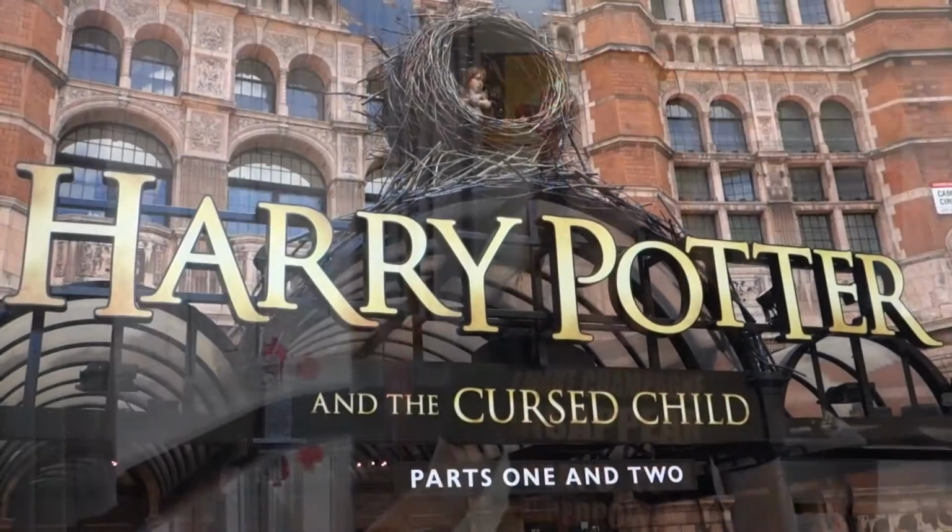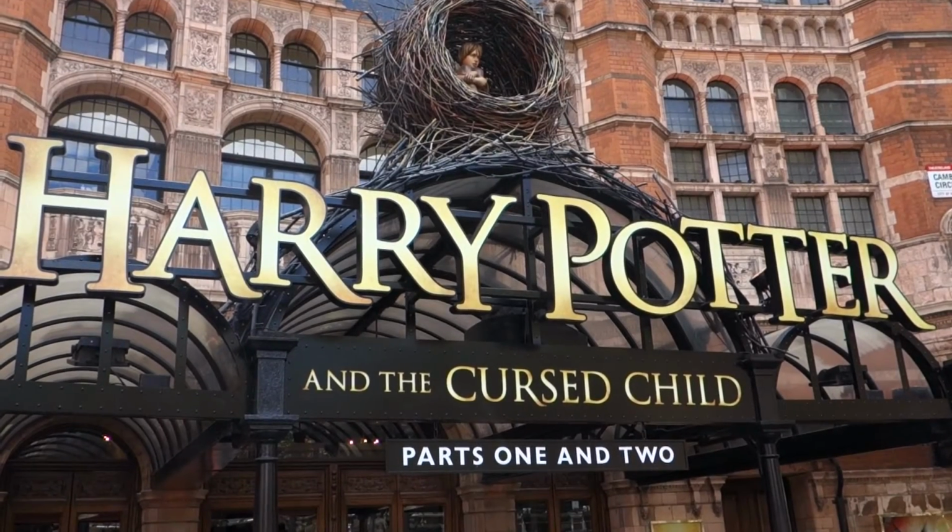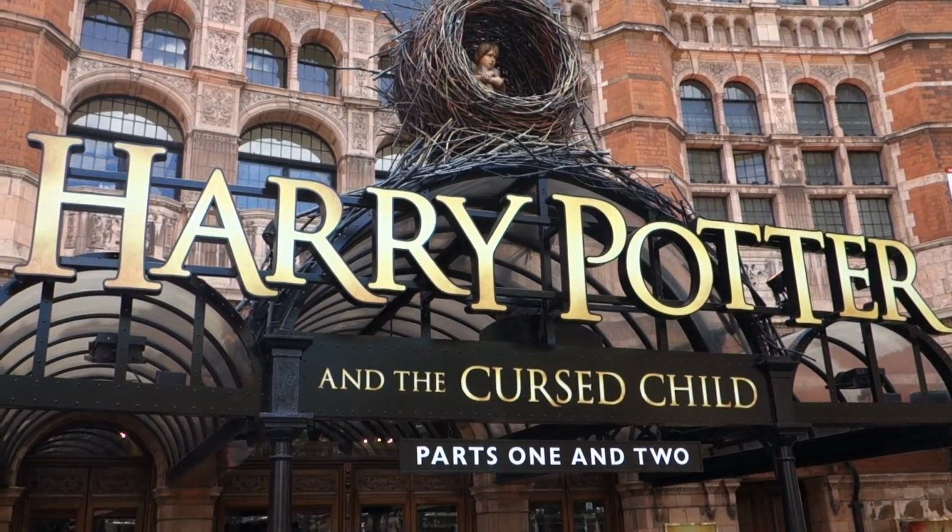Now there isn't a person in town who doesn't know that J.K. Rowling's two-part play Harry Potter and the Cursed Child is the hottest ticket in town to have. Since I haven't been able to score a ticket to that show yet, I wanted to do something Harry Potter themed so once again I could be a part of the Harry Potter mania in London.